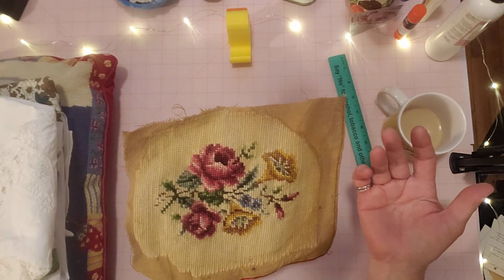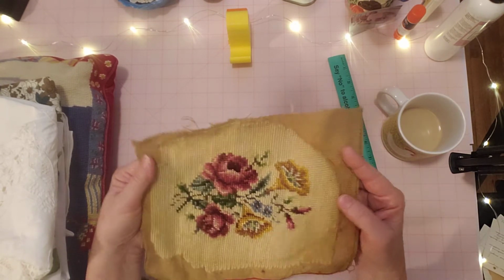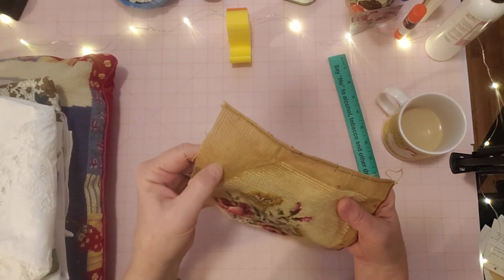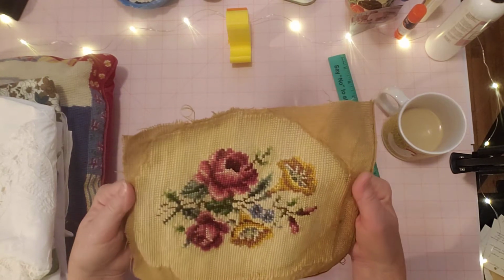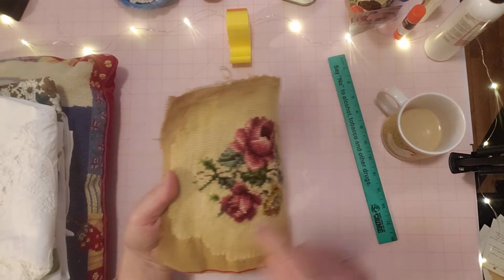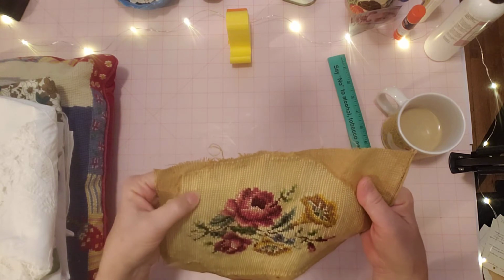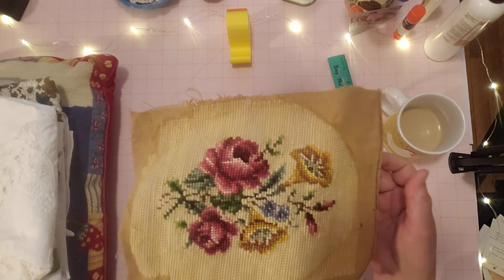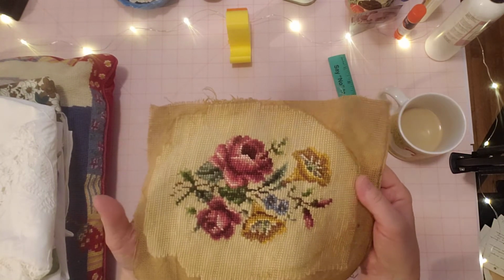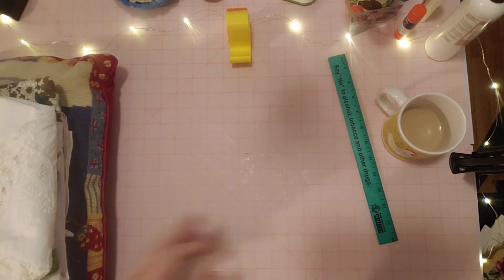It can be reframed, for one thing, in a small frame, or it can be used in a craft project. But I don't know how old this is. See the fabric here? That looks pretty old. I mean, it could be antique, I think, but it could just be vintage. It's definitely vintage. And also this part here, I don't know if that was originally that color or not, but anyway, the colors of the flowers are still vibrant and pretty. And so, yeah, whenever I see needlepoint, I pick it up and I put it in my shop usually.